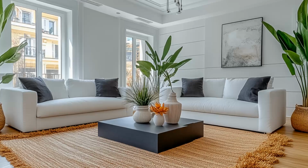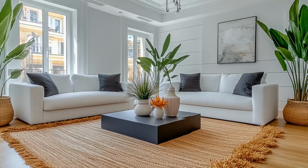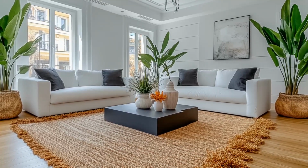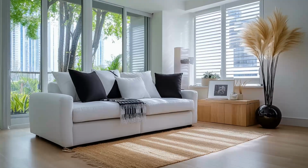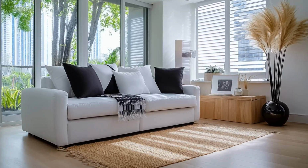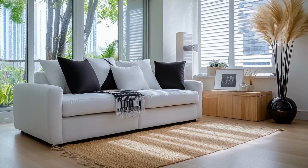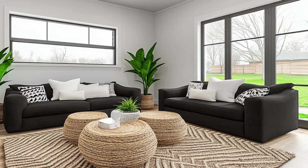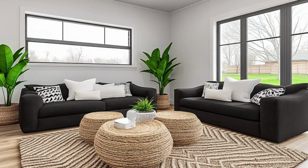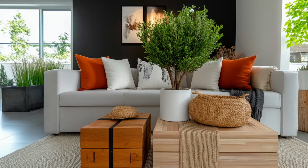Color plays a vital role in defining the atmosphere of a home. The modern contemporary farmhouse embraces a soothing palette inspired by nature: warm whites, soft grays, muted earth tones, and natural wood finishes. These subtle hues create a serene and welcoming environment while allowing architectural details and carefully curated decor pieces to take center stage. To add depth, organic textures like linen, jute, and raw wood introduce a sense of warmth and authenticity.